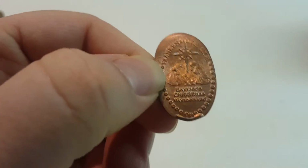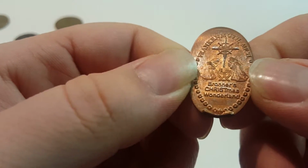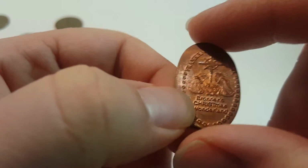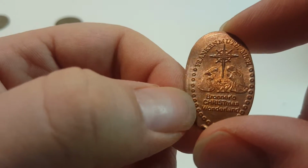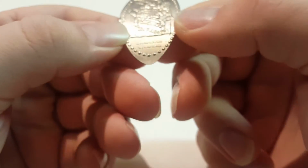I think my mom gave me this when she went on a trip. It says, Bronner's Christmas Wonderland. They emphasize the Christ in it because I think it's a religious place. It's from Frankenmuth, Michigan. And it shows the manger scene, I think. That's what it's called.